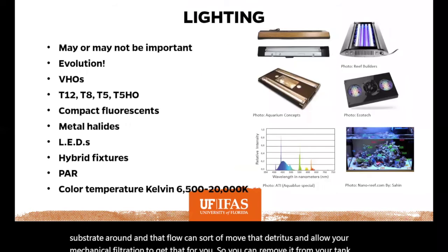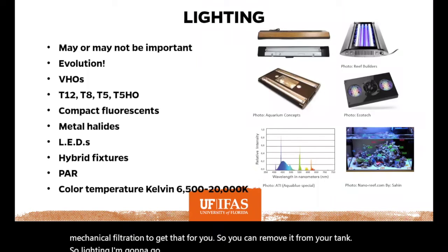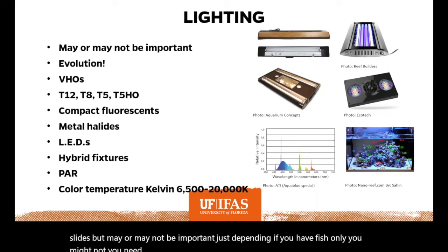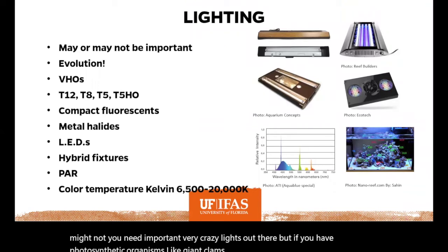So lighting, I'm going to go pretty fast on some of these things because there's a lot more slides, but they may or may not be important, depending. If you have fish only, you might not need crazy lights out there. But if you have photosynthetic organisms like giant clams, corals, you might need a certain kind of lighting.